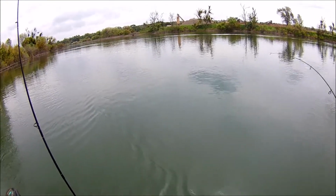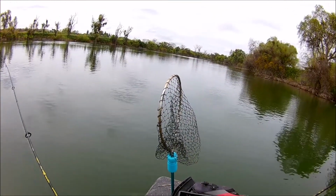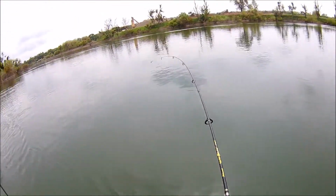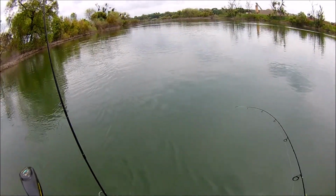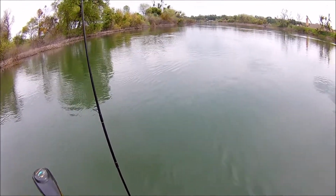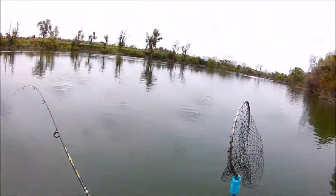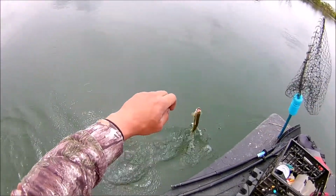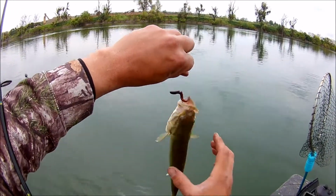Hooked up on the worm, trolling. Ooh, it's a bass. Come here, little bassie. I'm calling him Bassie Boy. I still got my motor on, so he feels like he's freaking huge, but he might be a little pound and a half here. On the night crawler trolling the bass.